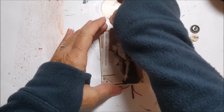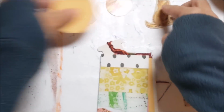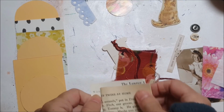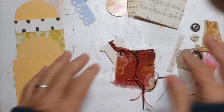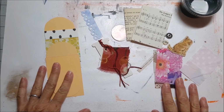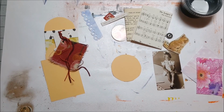Now, this was a super stuffed pocket, my friends. So let's see what we have in here. We have some buttons. We have an image, an art trading coin blank, an art trading card, another art trading coin blank, another card, another art trading coin blank, and some sheet music, as well as some vintage text from the Bobbsey twins. We also have some border pieces and napkin pieces to play with, as well as a fabric swatch from Miss Gail. So we're just going to see what we can do with this.